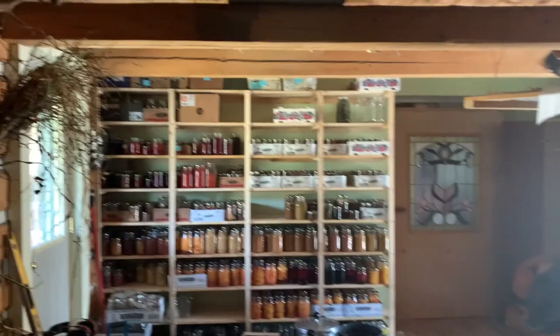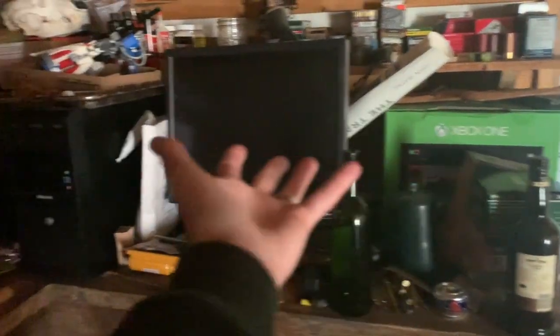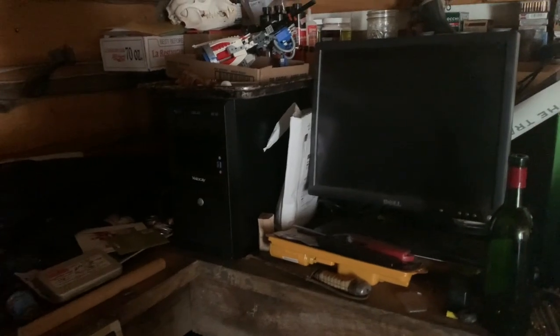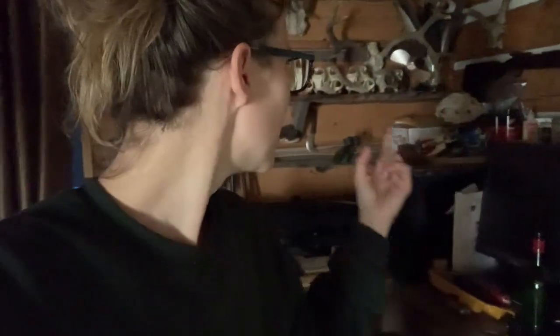What Marius just started working on, he took the trim off from around that window, and I don't know what he's doing with this stuff here. This is stuff that was just here. We've never used this computer ever. I've been looking for this cookie sheet. Guys, I had been wondering. I had 6 cookie sheets. I could not find one.